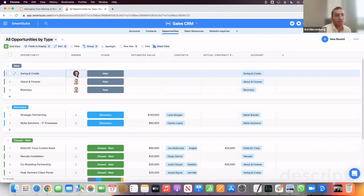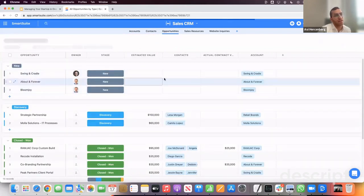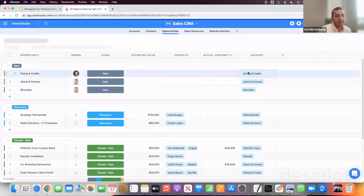I was assigned as the owner of this deal. The stage by default is in the new stage, and it's already linked to the account, right? So this was literally the account that I was showing right over here that I just changed from lead to pursuit. And now I have a new opportunity that was created automatically and is already linked. So I know that account is associated with this deal. And now I can come in here and I can start filling out the rest of the information.